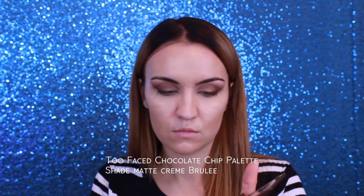Okay, and the last shade we are going to be going in with is the matte creme brulee shade, and we're going to take our fingertip and just dab it on the inner eyelid, or on the middle of the eyelid, and this will create a brightening effect, and it'll look like a halo eye almost.